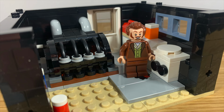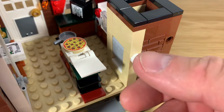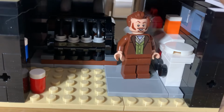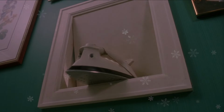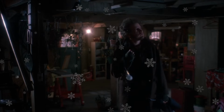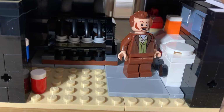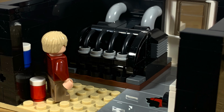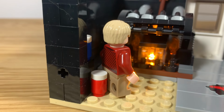The kitchen can disconnect to reveal the basement. Entering through the door is the washer and dryer on the left. Then when you turn the rod in the kitchen, it releases the iron into the basement, hitting Marv in the face. In the corner is a furnace, which lights up. The details of this are fantastic and match the look of that scary looking furnace.